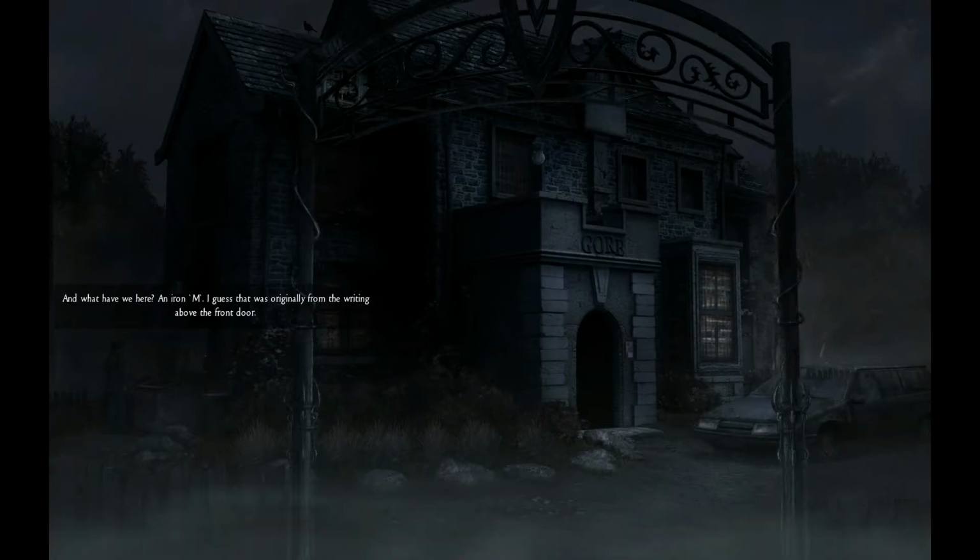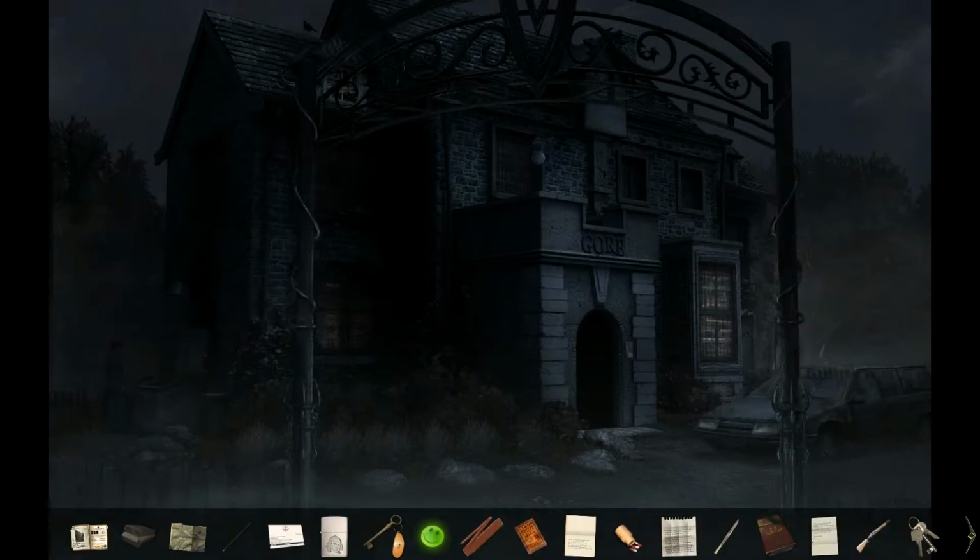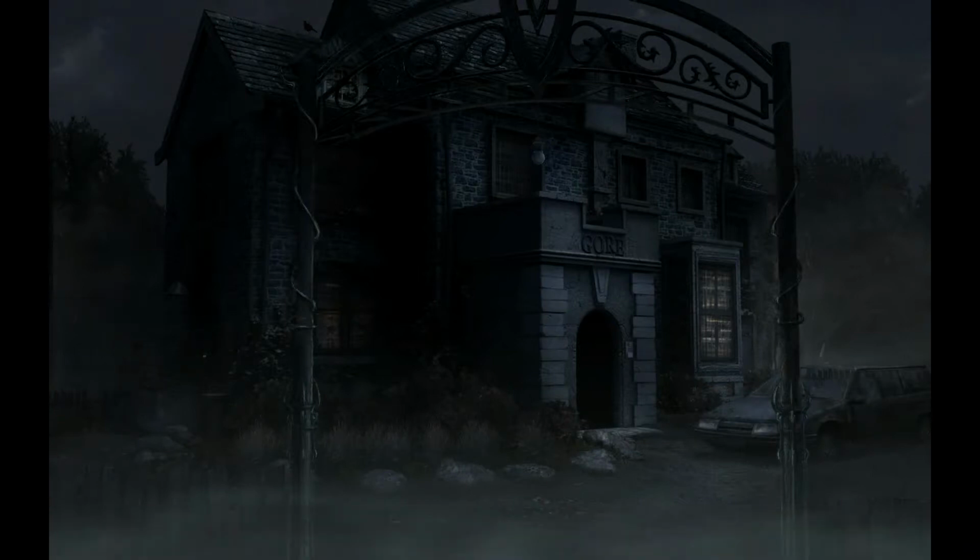And what if we hear an iron M? I guess that was originally from the writing above the front door. The shotgun will be safer in there. I'll get rid of the other weapon too. That job done. Now, I'll have to ask Murray a few questions.